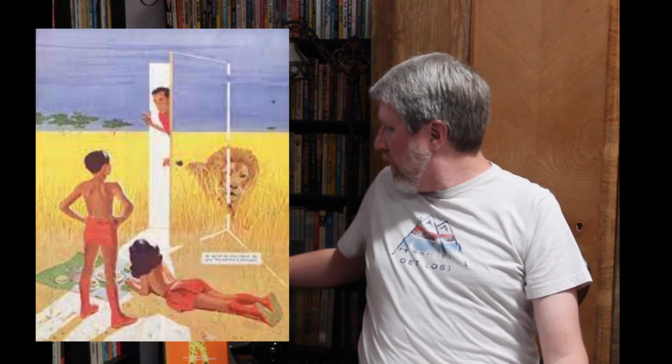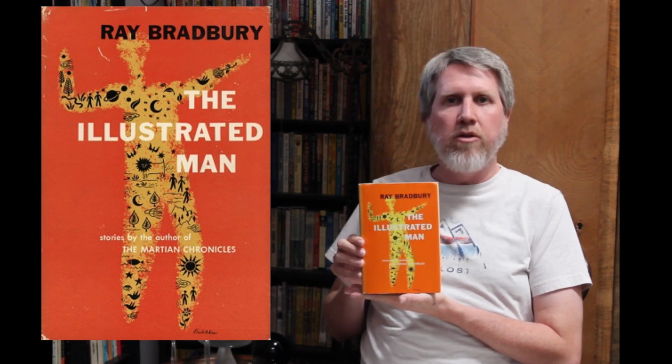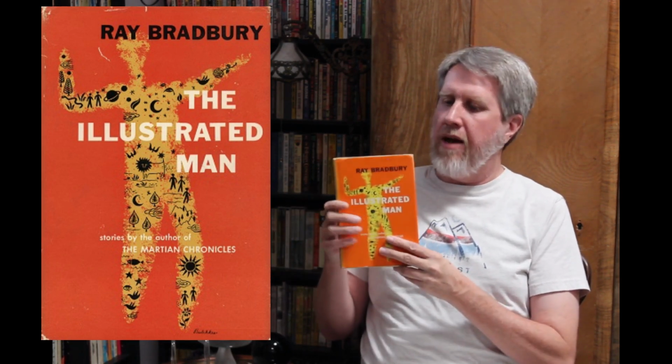The title was changed to The Veldt, and a year later it came out in The Illustrated Man, which I think is Ray Bradbury's most famous collection of short stories. I mean, all of them are really famous, but this one I think is the most well-known. This is my first edition. I think it's a fourth or fifth printing. Really good condition on this one. I'm happy to have it.